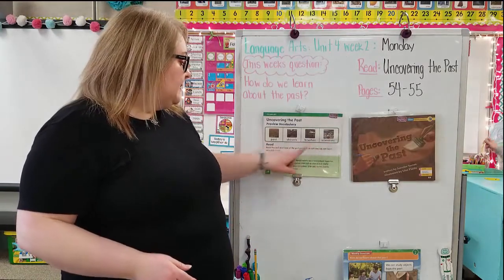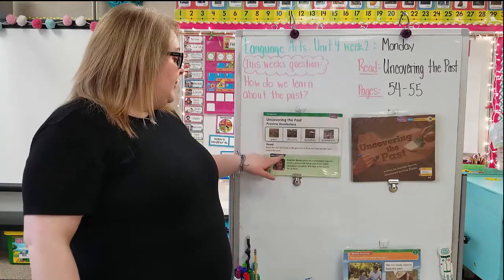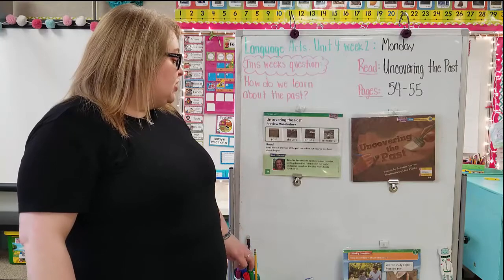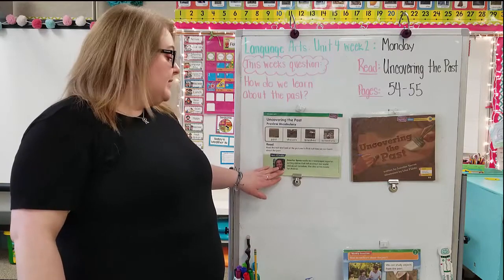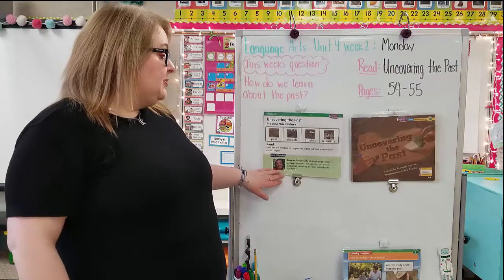And scientists, read the text and look at the pictures to find how we can learn about the past. And our author is Jennifer Torres. And Jennifer Torres works as a newspaper reporter. She writes stories that tell about our world and about ourselves. Also, she writes books for children. So she works on a newspaper, or she's a newspaper reporter, and she writes children's books, which is pretty neat.